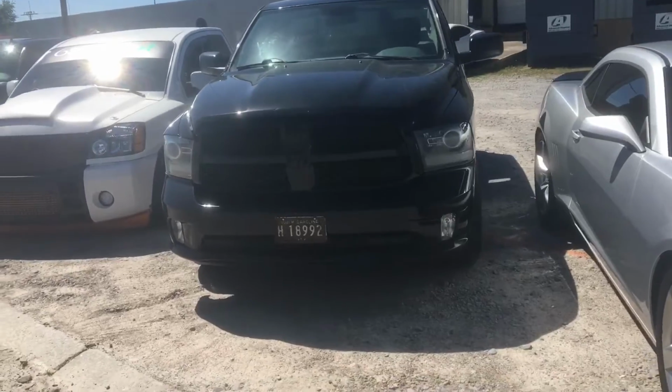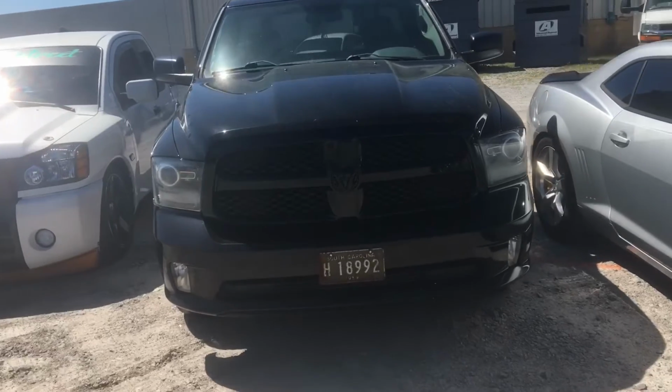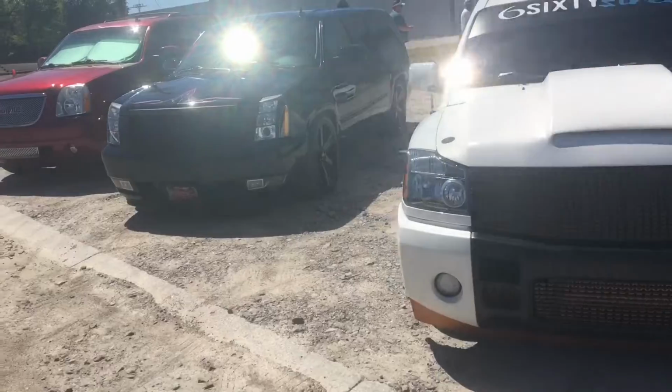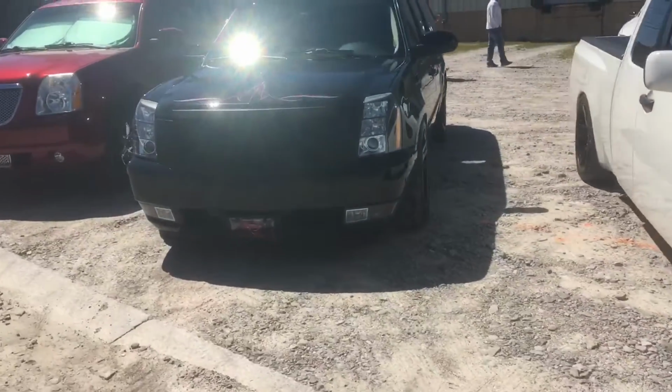The whole squad over here. This one has an old school license plate. Trucks and GMCs.